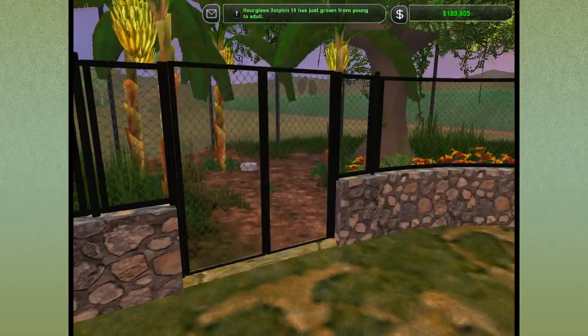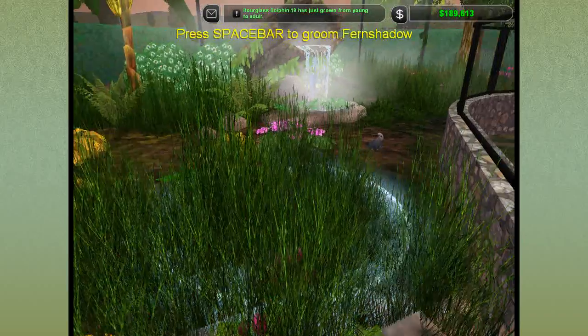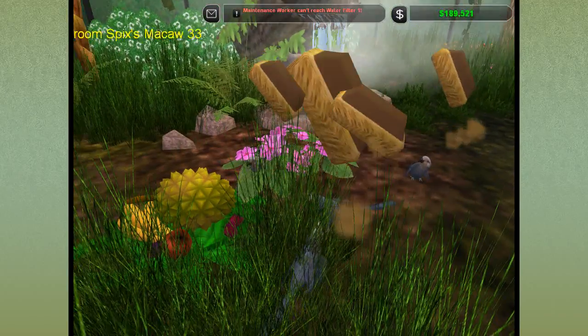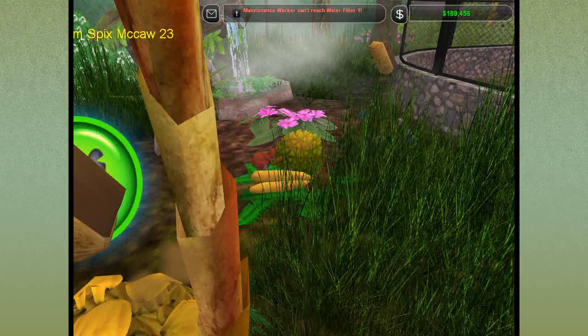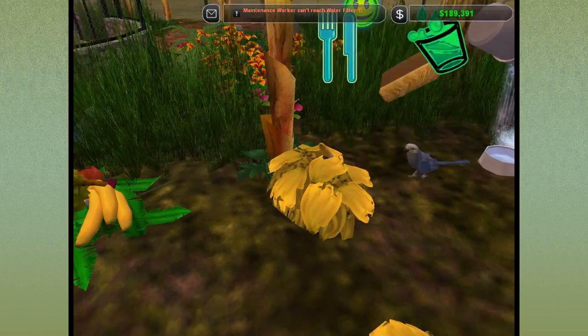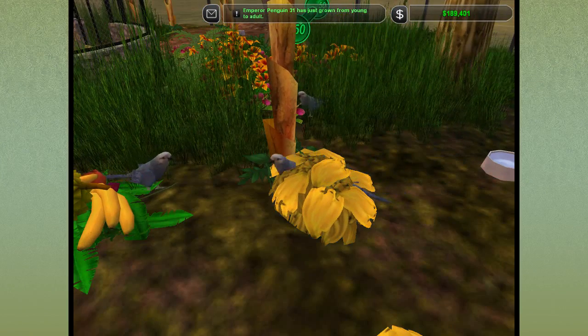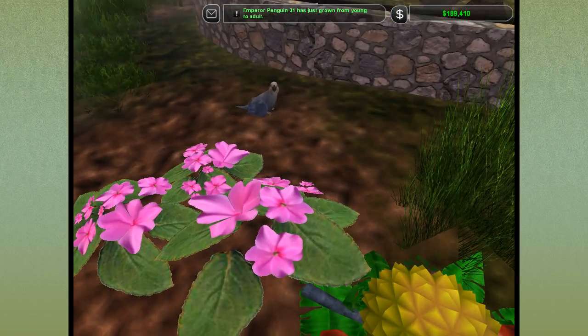Wow! It's so pretty! I guess I could have put taller trees in here for sure. Look at the macaws! There you go, guys! You have your very own absolutely awesome enclosure. What do you guys think? Look at all the bananas! Look at all of them eating the bananas! And making some noise.